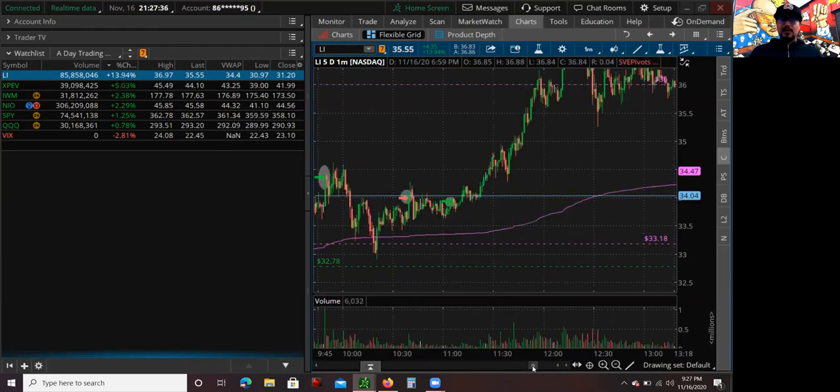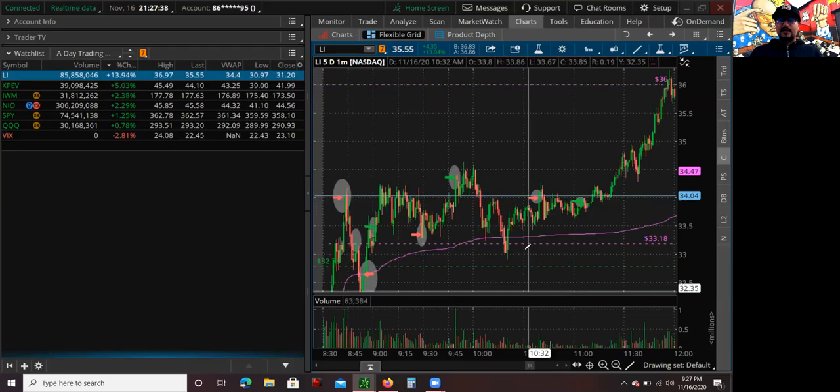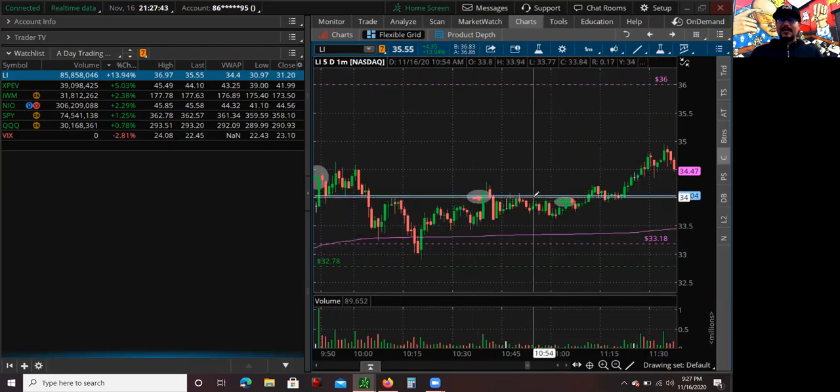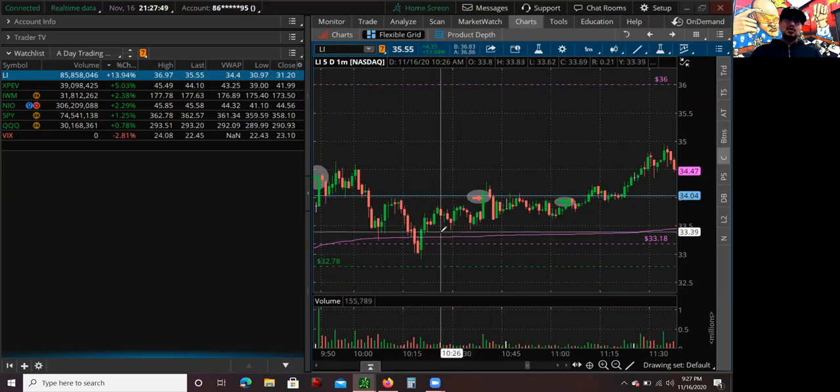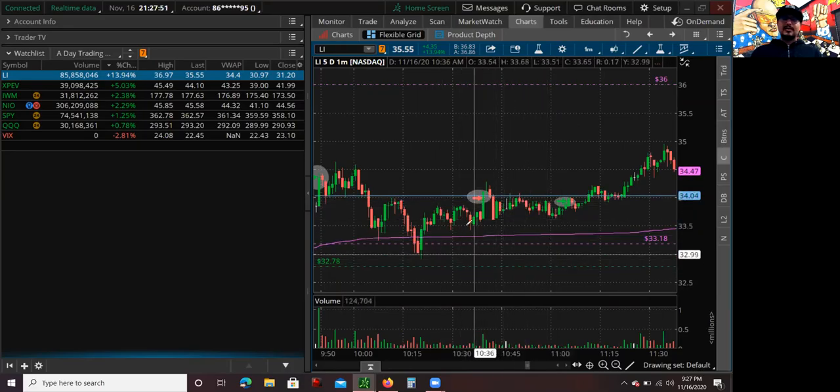It was starting to kind of hold these levels at 33.50s, and I was like, you know what? I don't like this. It's consolidating. It's already after zombie hours, and the trend has not reversed. So this does not look good. So I decided to stop out. I cut my losses a little bit.